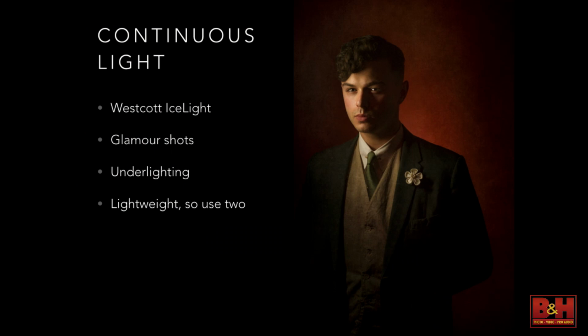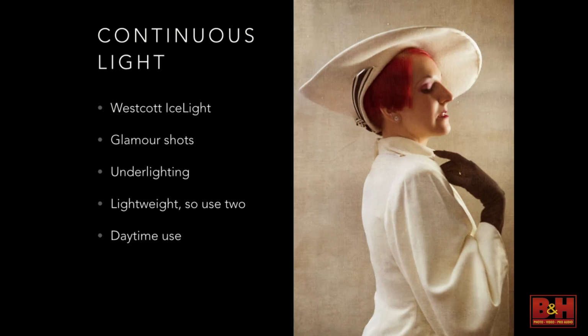Stephen, this model, moved to LA, so I can't take his picture anymore, which upsets me because he's beautiful. But nonetheless, he was really good. I kept having to go behind him and move the ice light around so I could get it in just the right position. It ended up working well. I had it in my vision what I wanted to do, and this is what I ended up with.